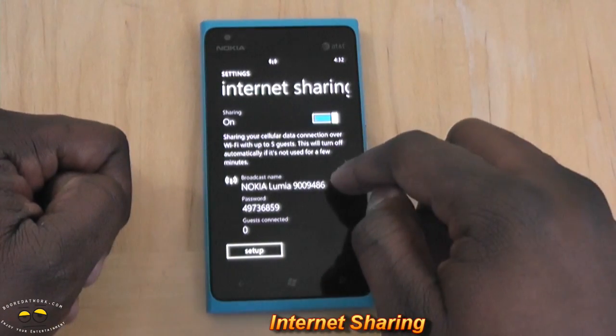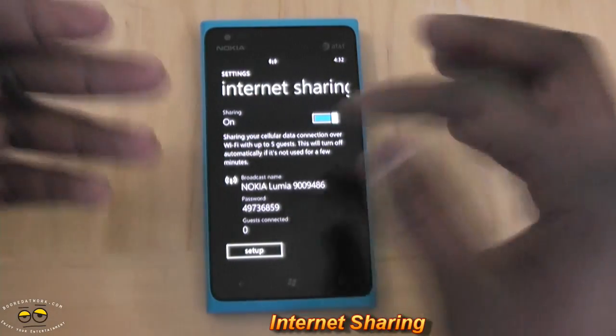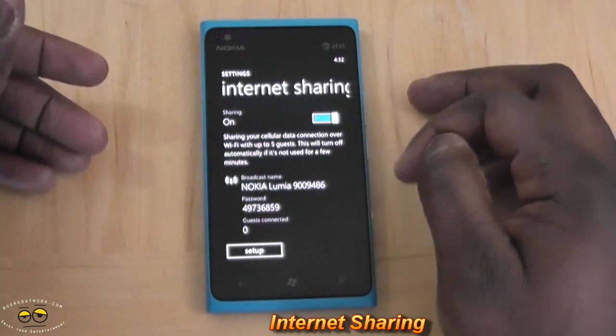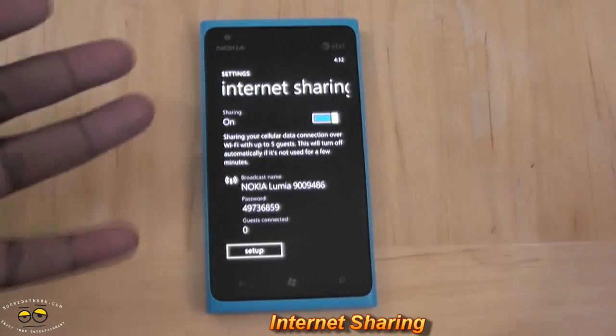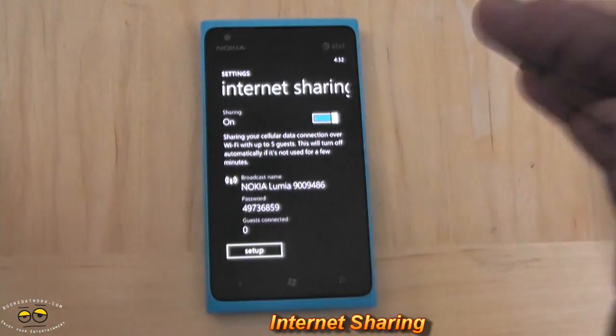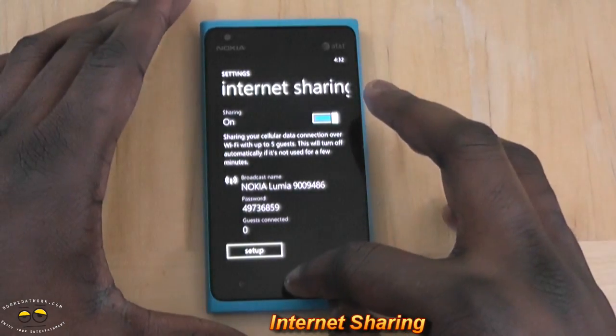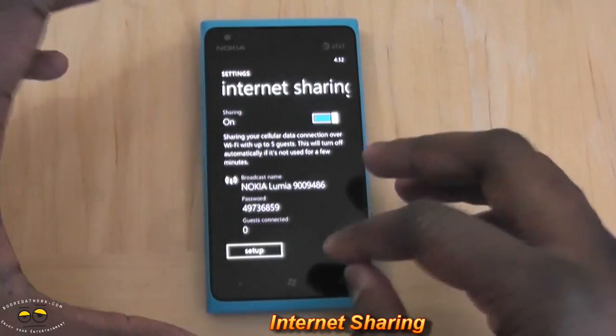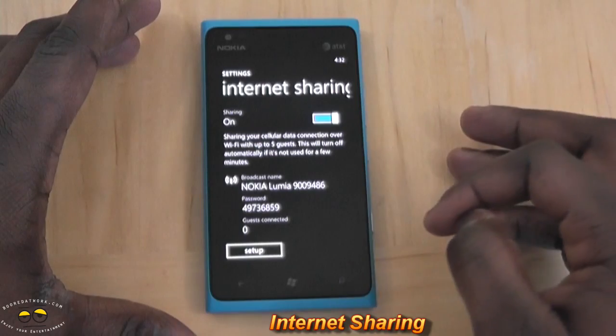Broadcast name is Nokia Lumia. Password, which we can change, so it doesn't matter if you see the password. But you can see you can share up to 5 devices. You set it up, you give your friends the password, and you're good to go. It's very simple, very easy, very straightforward. And using Wi-Fi sharing does drain your battery life, so take note of that overall.